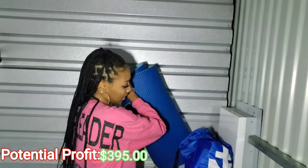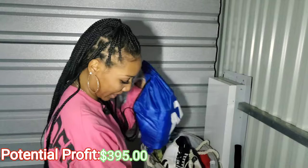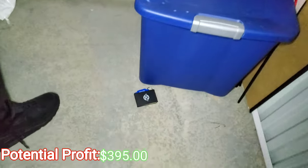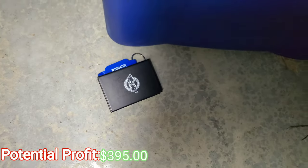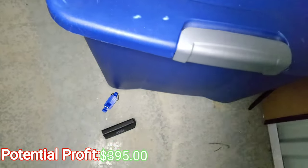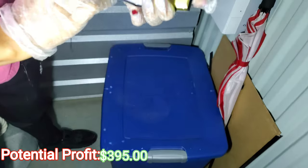I'm going to move this out the way because I see these shoes on top, but I'm going to save that for last. I actually want to go into this bin, so let me just move this out the way. And what is this right here? Like a little keychain or something? Does that say Steak and Shake?